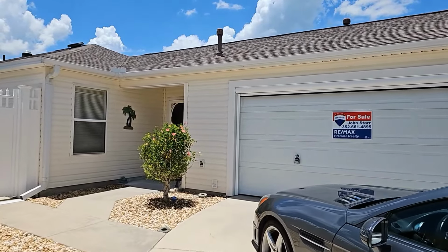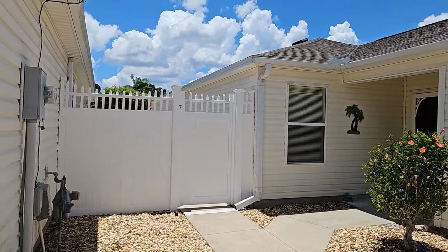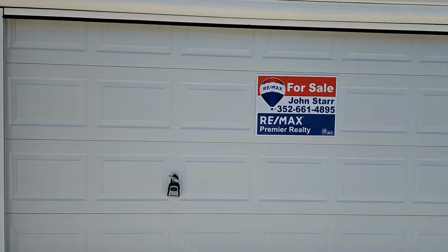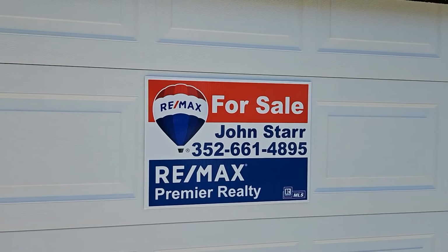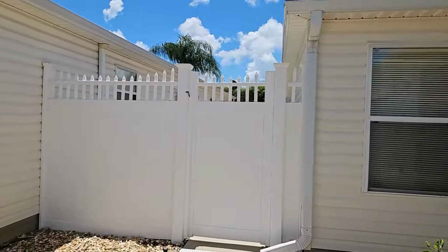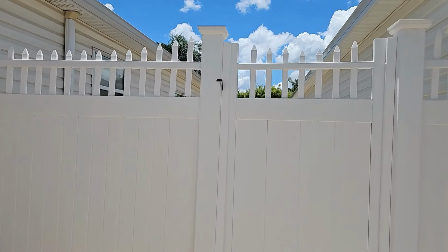Thank you for joining everyone. This is a courtyard villa here in the Villages, Florida that is for sale. I will show you and share with you the particulars in a few minutes. If you're interested in this home, please contact the realtor, John Starr. These courtyard villas have a fenced-in backyard.